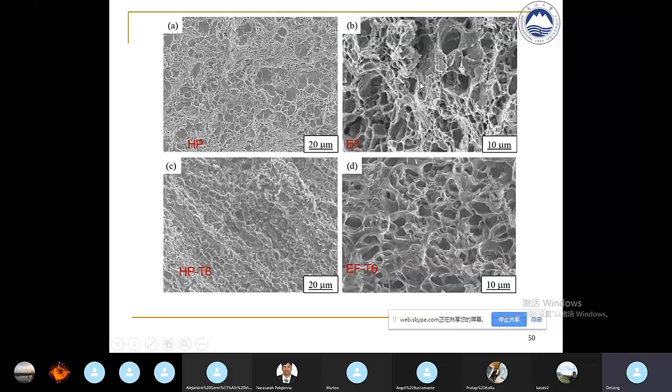Fracture surfaces generally are, except for the hot press sample after T6 heat treatment, the other three a sort of ductile fracture, but the fracture surface of the extruded forged material is rougher, and this one is less rough. Yeah, so this is flatter.